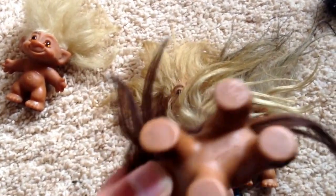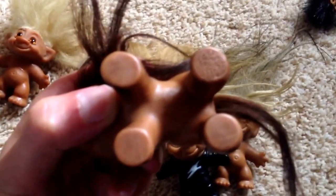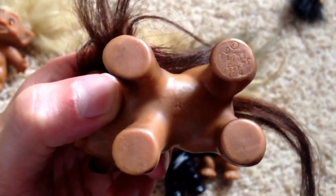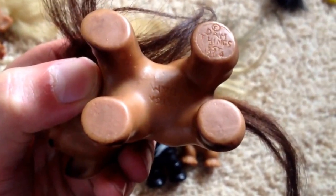So I look on the bottom. I don't know if you can make it out on the camera, guys. Let me see if I can get it to focus for you. I don't think it's going to focus for you guys. I'll try one more time. Oh, look at that. Damn Things established 1964. Design Damn. 1964.